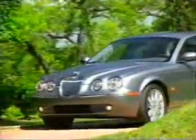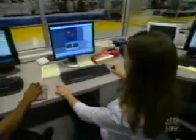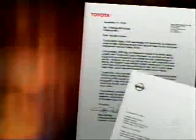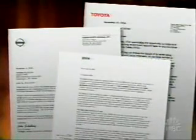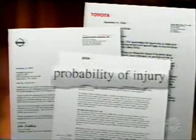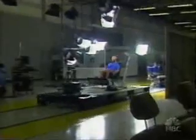The Jaguar S-Type has that same type of seat. It also got a good rating. Just 4 other cars win top honors for their head restraints: the Saab 92X and 93, the Subaru Impreza, and the Volkswagen New Beetle. And what do the manufacturers say about the Institute's test? Toyota, Nissan, the manufacturer of the Infiniti i35, and BMW say it is unclear if the Institute's test results relate to actual probability of injury in real-world situations. All of the manufacturers think their head restraints work pretty well.